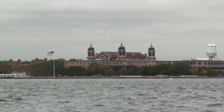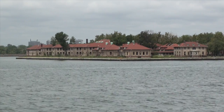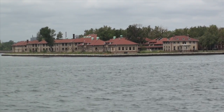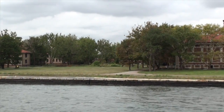Opened in 1892, Ellis Island has seen over 12 million immigrants to the United States until its closure in 1954, making it the busiest port of entry in the country at that time. The island was named after the last private owner of the island, Samuel Ellis.